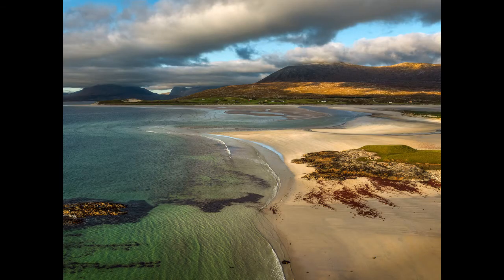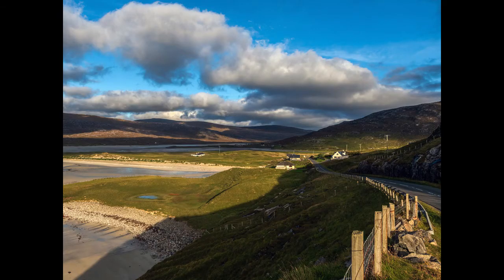Two shots now taken in evening light at Seilebost Beach. The first looking north towards Luskentire, and this one from the same spot looking eastward.